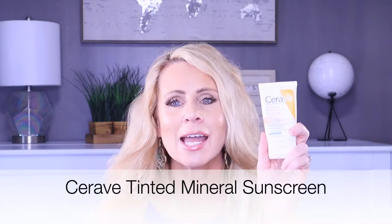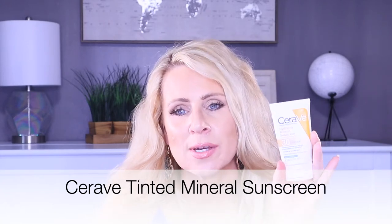The other one that I am loving is CeraVe Hydrating Mineral Sunscreen. When I go for walks every morning, I usually wear a hat and I wear long sleeves because I am trying to protect my 52-year-old skin to last as long as possible and not get any more skin cancers. This has a color to it. It's almost like foundation. Let me see if I can put that on here and show you.